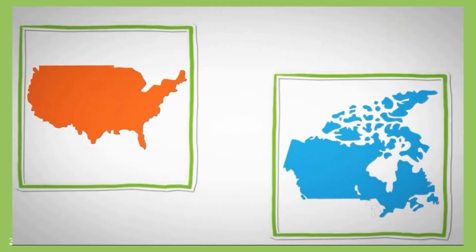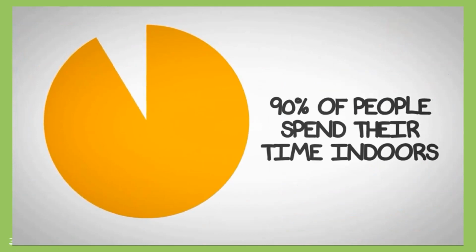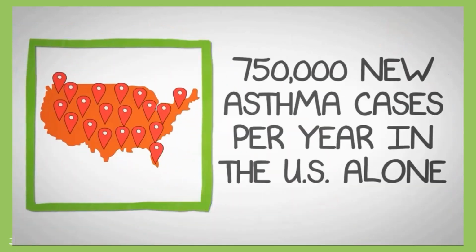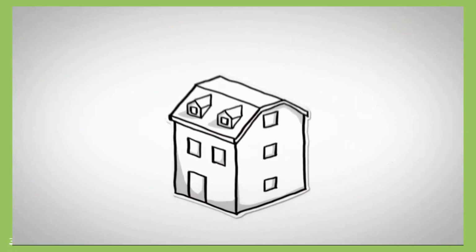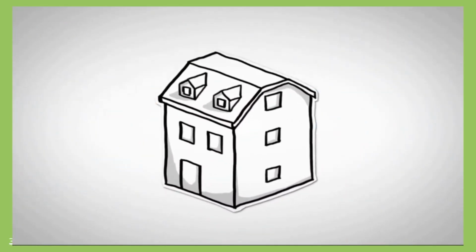Indoor air quality is a major human health issue in the United States and Canada. Did you know that people spend 90% of their time indoors? This is actually growing due to many societal impacts. Did you know that there are 750,000 new asthma cases per year in the U.S. alone? Homes are also built tighter and far more energy efficient than they used to be. Fresh, clean air in homes is now harder to get.